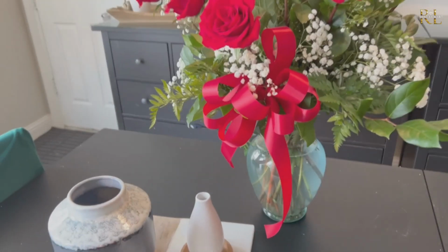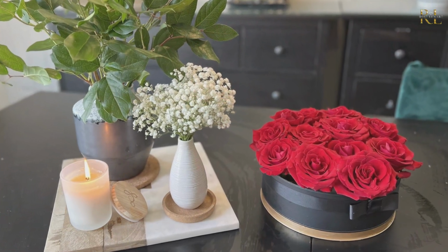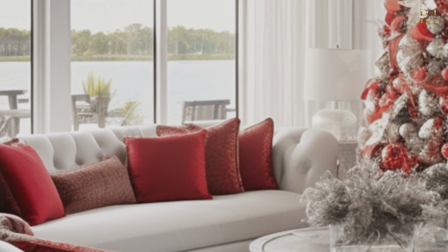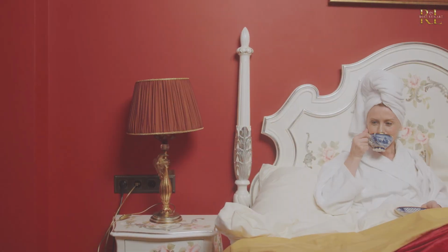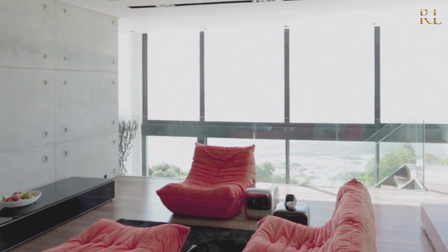I'll bring in some fresh, beautiful flowers into a room, fresh roses, for example, to bring in that pop of red, just to get that accent. But I don't frequently decorate with red, except for at Christmas time, of course, because you guys have seen my Christmas videos, but it is definitely a very powerful color. Just be careful when you're trying to create a serene space how much of the red you're using.